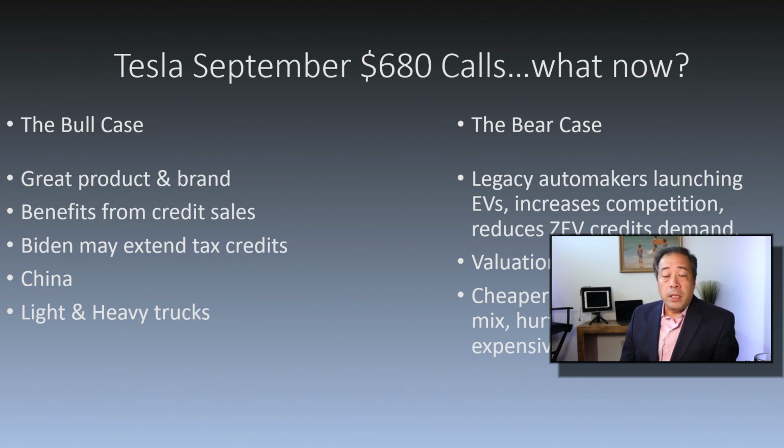So this is a big benefit to Tesla in the sense that as long as Ford and GM and other companies continue to sell internal combustion engine vehicles and they need to offset that, they would be buying credits from Tesla. And of course, it's not just U.S. automakers that are doing this. So they benefit from that. That is both a benefit, though, and a potential risk.